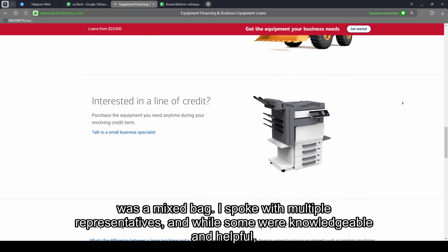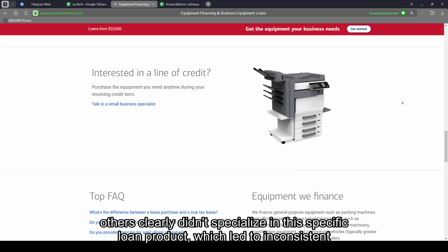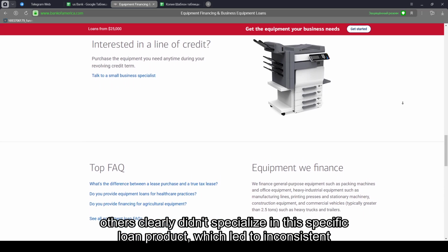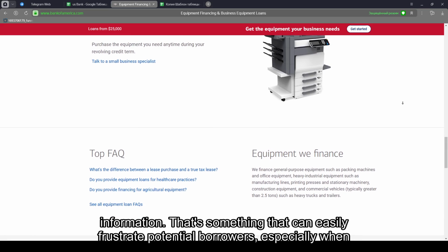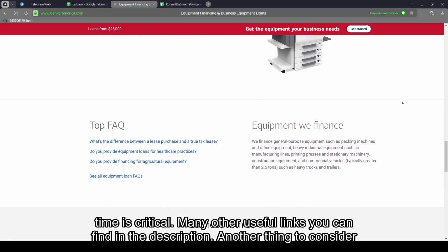I spoke with multiple representatives, and while some were knowledgeable and helpful, others clearly didn't specialize in this specific loan product, which led to inconsistent information. That's something that can easily frustrate potential borrowers, especially when time is critical.